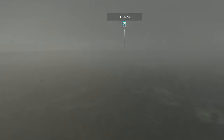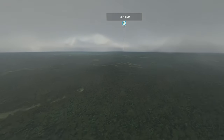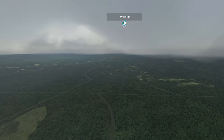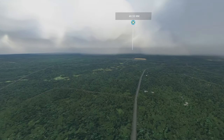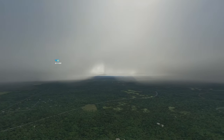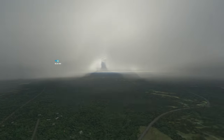And it's getting very foggy here. Wow, listen to that wind. Trying to stay in the visible area of where the fog is. Yeah, not too much to see here. We'll go ahead and reset back to the plane.